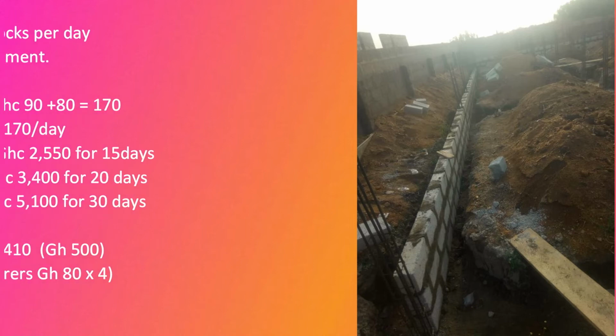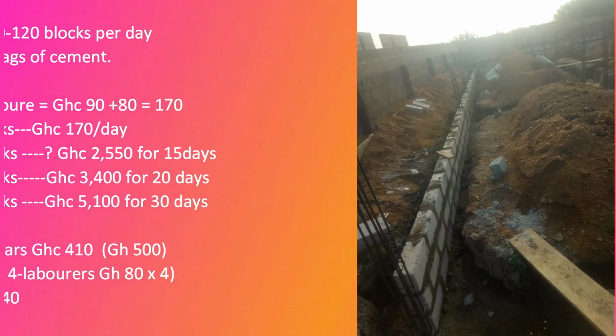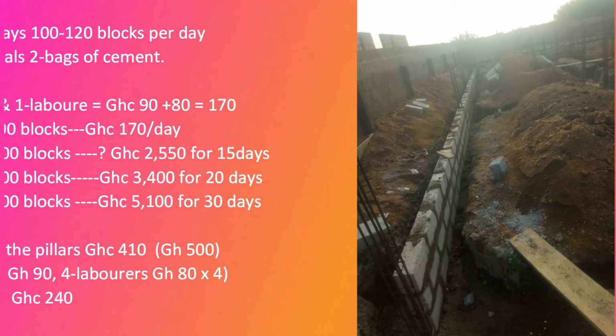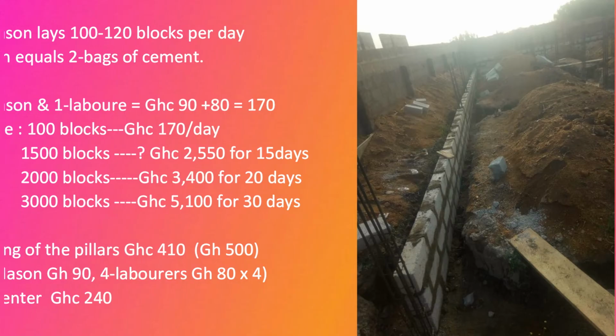All right, so here we can estimate the workmanship of the mason. You know, most masons, they say, oh, my contractor, I know, so I did 10,000 for the foundation. I didn't know what the 10,000 was for. You can't even tell. Let me guide you.